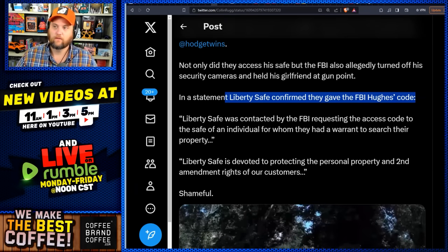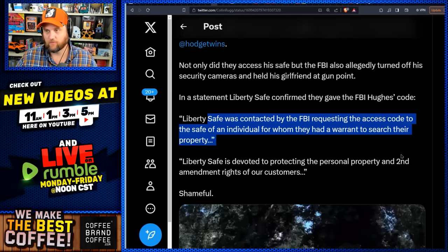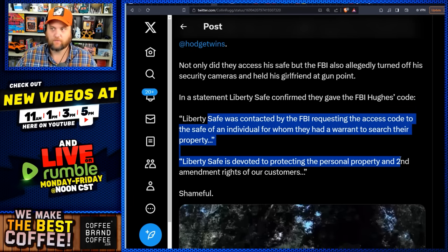Quote, Liberty Safe was contacted by the FBI requesting access to the code to the safe of an individual for whom they had a warrant to search their property. Liberty Safe is devoted to protecting the personal property and the Second Amendment rights of our customers.